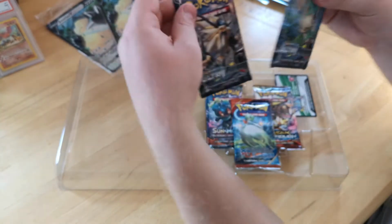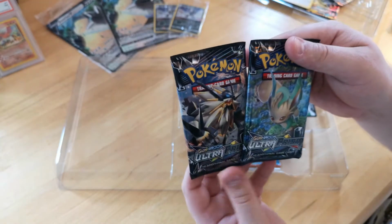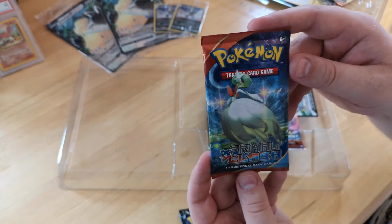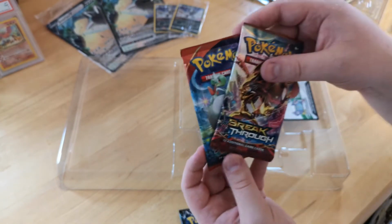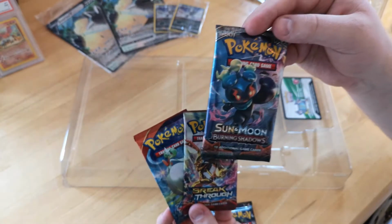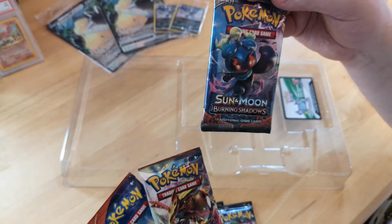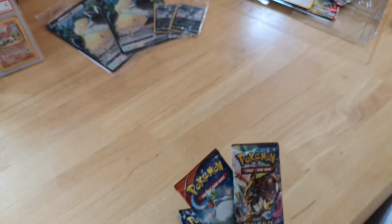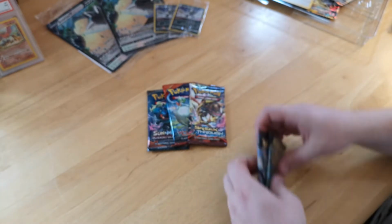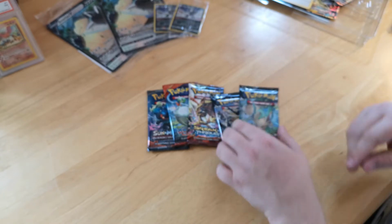I'm not the big Ultra Prism fan, so that's where we're gonna start. And Rebel Clash, also very nice set. Breakthrough, really nice set too. And Burning Shadows, of course, we all know what's in Burning Shadows. So let's dig right into it. I'm gonna put this aside, this to the end, these two, now this also, and let's get right into it.